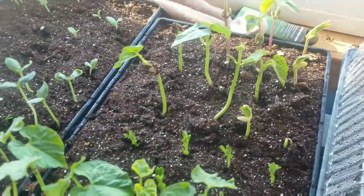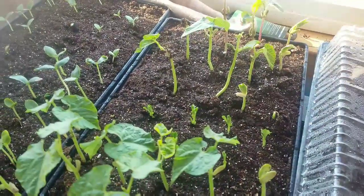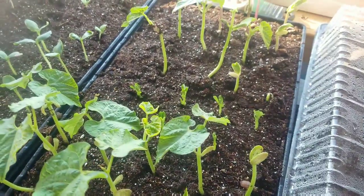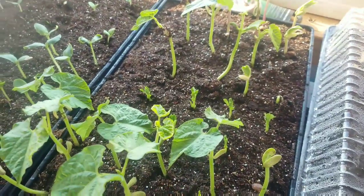So, another lesson, I guess, is plants are extraordinarily resilient. Like lizards, they can rip a limb off and they'll just grow one again.